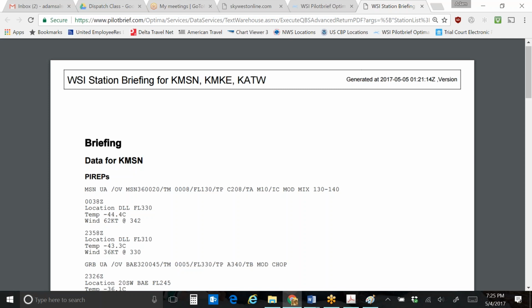So when they report a PIREP, they're taking the nearest airport or the nearest navigational aid to where they're at, and then they say, okay, I'm 20 miles north of Madison, and that's how it's going to be reported. They're going to put Madison 360020. Now we'll look at more here, and you'll get an idea. Then the time is what the TM is for on the next one, and that is 0008 Zulu time.